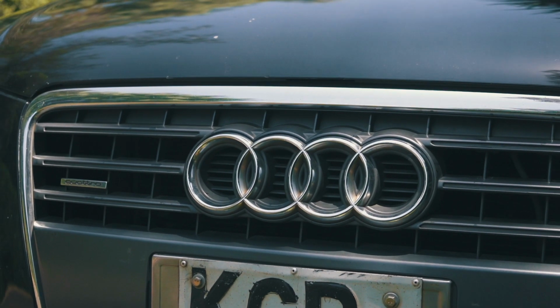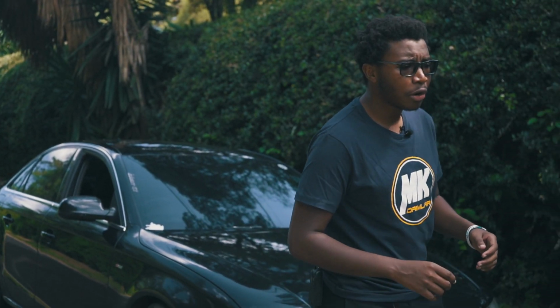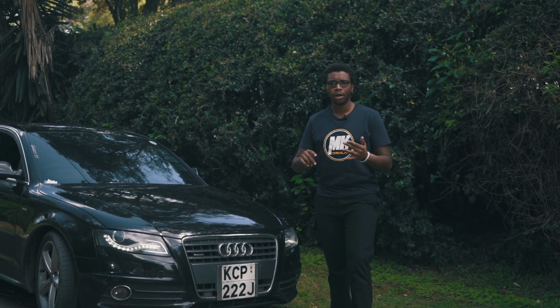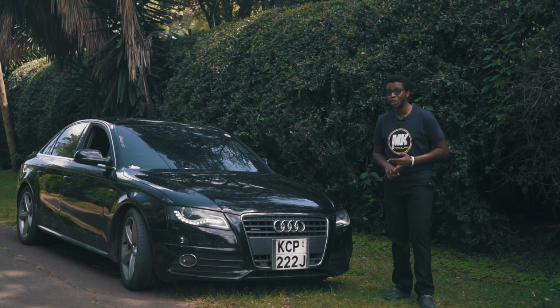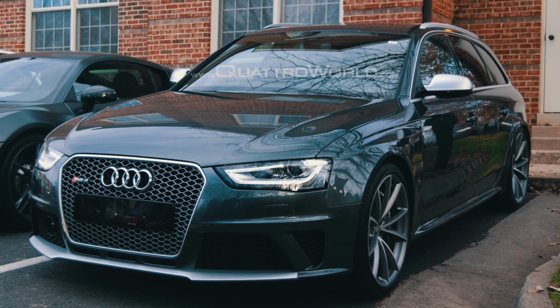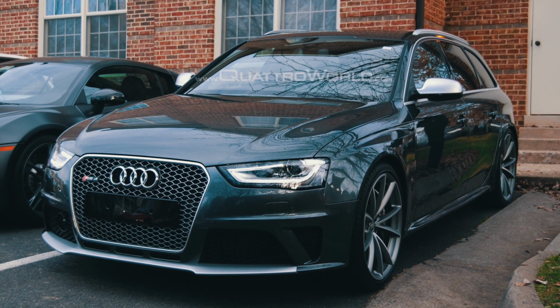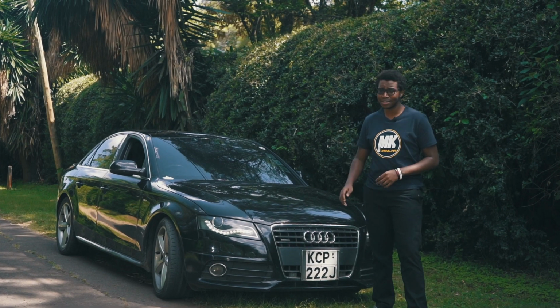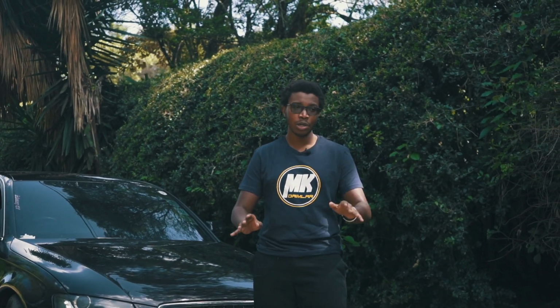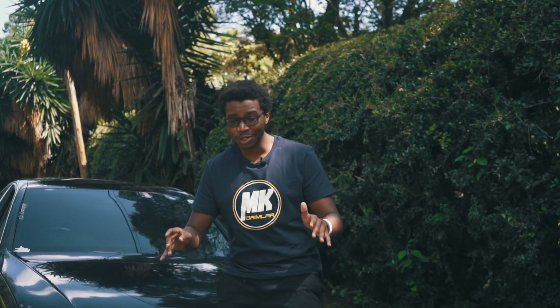So with the B8 platform, Audi produced many engines for this car. You could get it as a 1.8 liter turbo, a 2-liter turbo, like what we have here, a 3-liter supercharged, or a 3.2 liter NA. There's always going to be the beast, the RS4, which came out with a 4.2 liter V8. Sadly, that's not what we have with us today. This is only 200 horsepower. But you know, 200 horsepower on Nairobi roads, it works. We're going to go on the roads today, we're going to see it working.